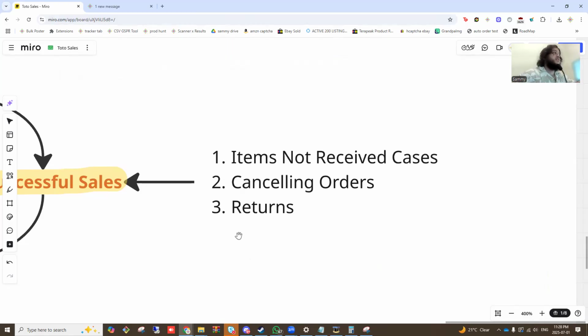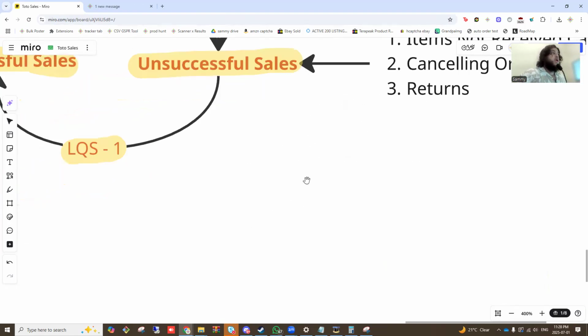Same with returns. Tell them that they can keep the item, and ask if they can close the return. With returns, you can't really do much about this in my opinion, but if you know a way to minimize that, then do so. For example, if an item is selling many times and is getting so many returns, delete that item and never list it again. All right.